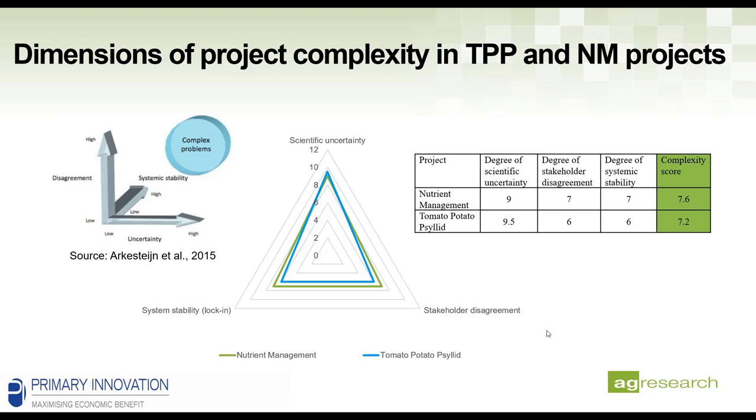So that means we've got similar sorts of projects, at least in terms of complexity, which is considered one of the crucial elements of why you would use co-innovation or the I2S framework. Interestingly, I haven't got them on here, but the other projects were complex in different ways. They had varying degrees of scientific uncertainty or system lock-in, but they all had somewhat similar total complexity scores, even though they differed in the dimensions of complexity.